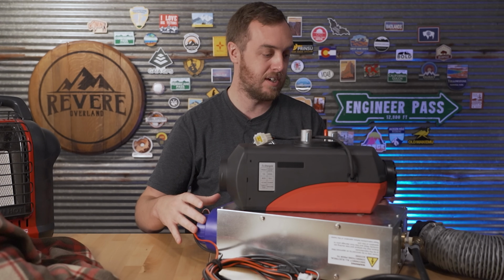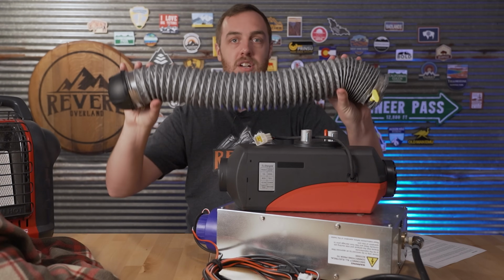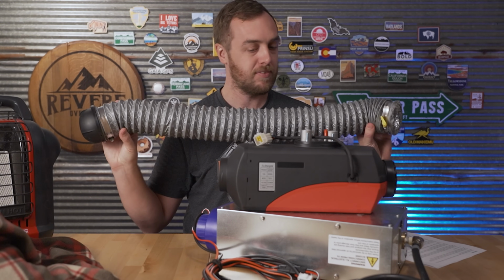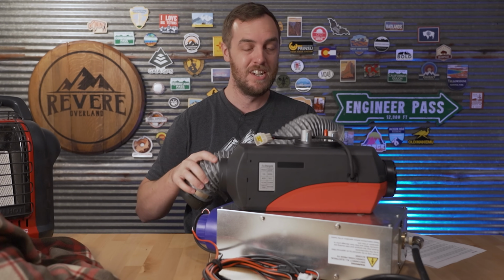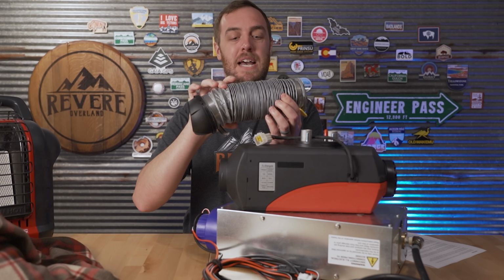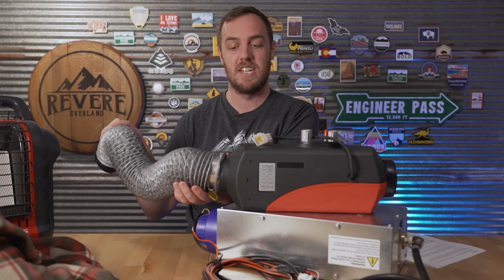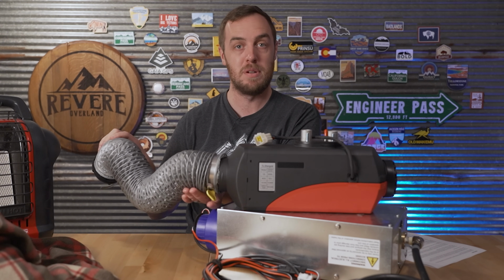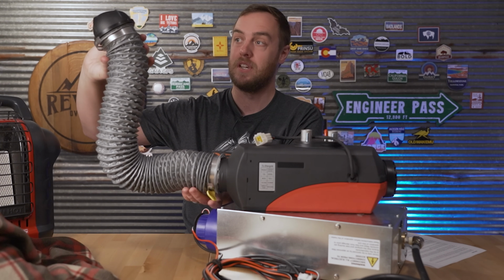Now both these heaters come with their own ducting, but I like to get some extra, and I'll put links to this stuff as well. This is great because it folds up really compact like that and stretches out when you need it. And it would just attach on the end here, and you just tighten it up with this thumb screw here. And this obviously goes off to the tent and will heat your tent.